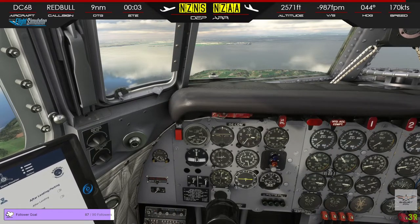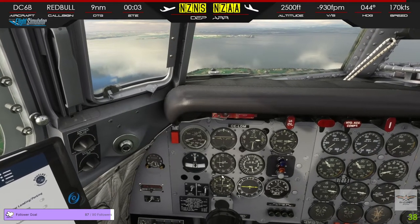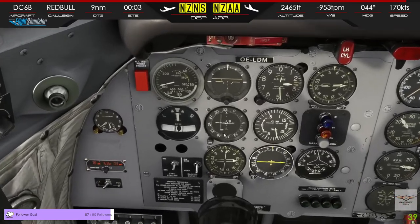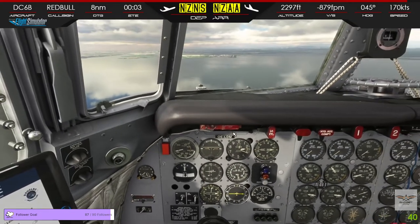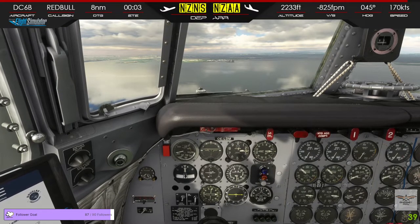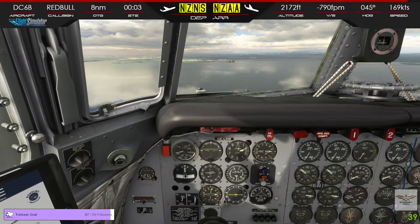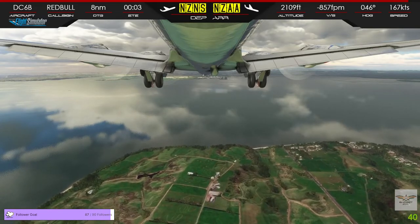Keep that line in the center. So we want to make a perfect cross there. So you can see that's lining up now. That's coming across. And that's our glide slope there. We want to keep that perfectly lined up. We can slow down a bit by dropping the undercarriage now. Here we go.